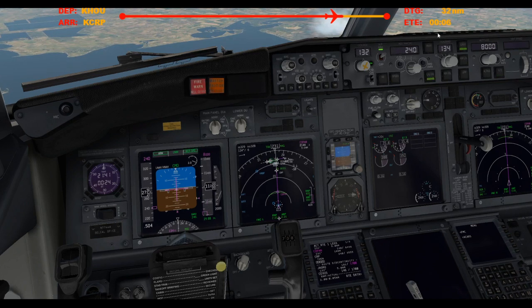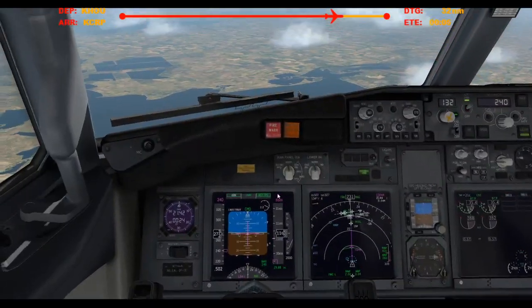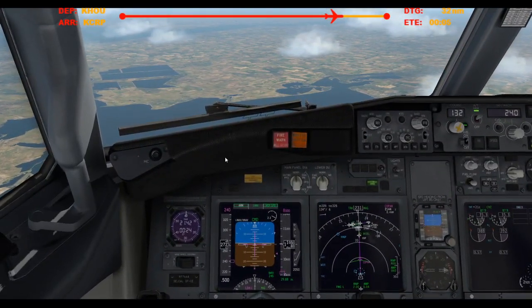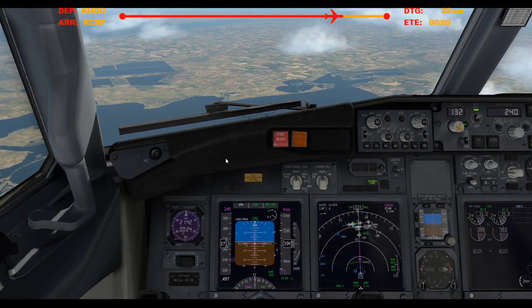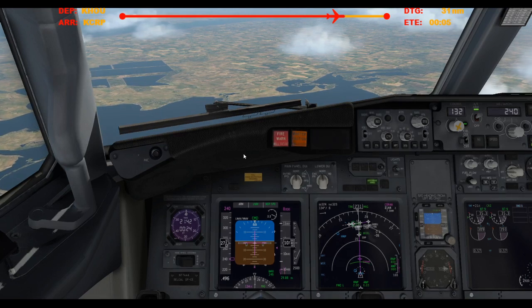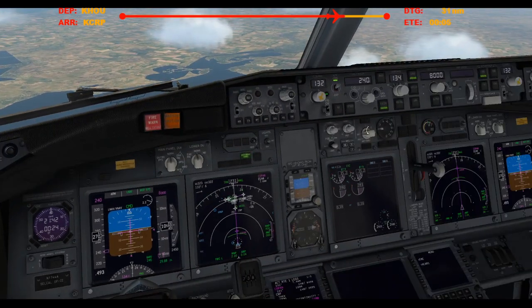Let's go level change, that way we can slow down to 240. Number 1 Tango's here, can you accept the runway 18 and be the RNAV? And 1 Tango's here, stand by 1 Tango. Yeah, and if that works better for where you're parking, then I'll give it to you. Alright, level change, why are you not slowing down?